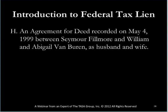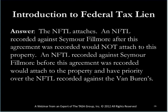The seller, in this case, Mr. Fillmore, has a lien against the property. He's essentially holding the mortgage. So, as long as he gives them the property free and clear, ultimately they will own it. In this particular case, a federal tax lien against William and Abigail will attach to the property.